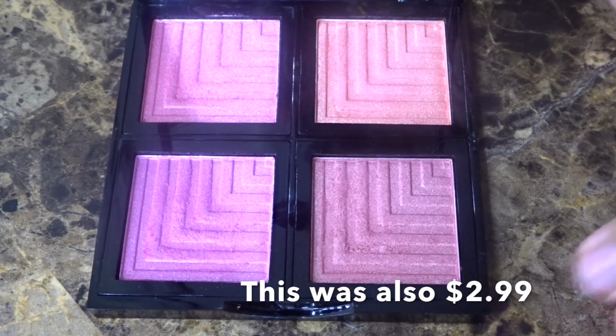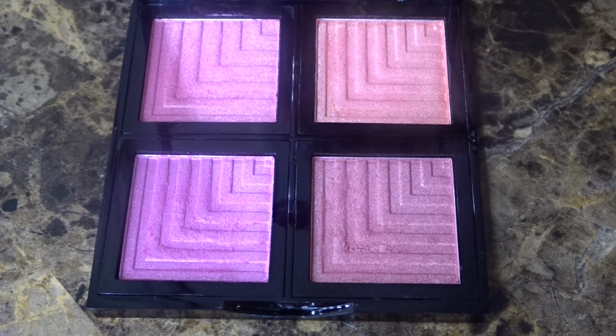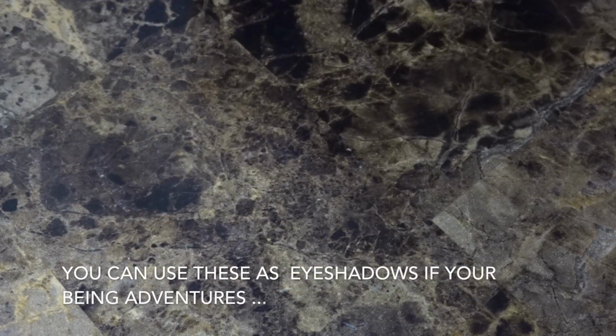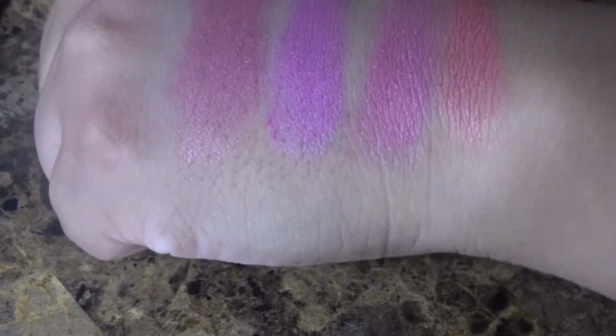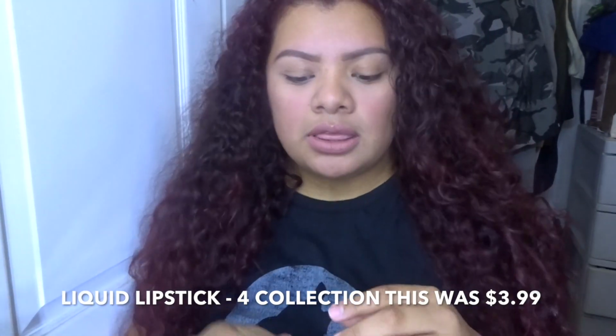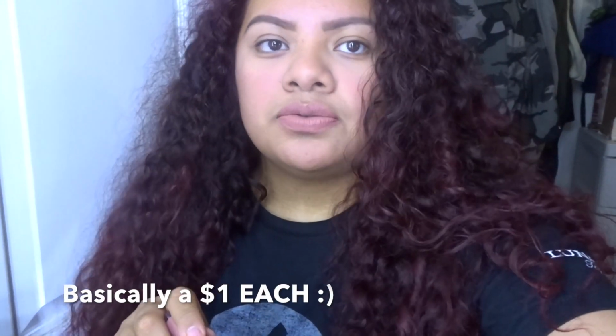So this is the Ellen Tracy blush palette, and I already swatched them on my hand, so I like the colors. This is Bare, and this is how it looks. I don't really want to zoom into my lips because I'm not very comfortable with that, but we'll zoom in just a little.